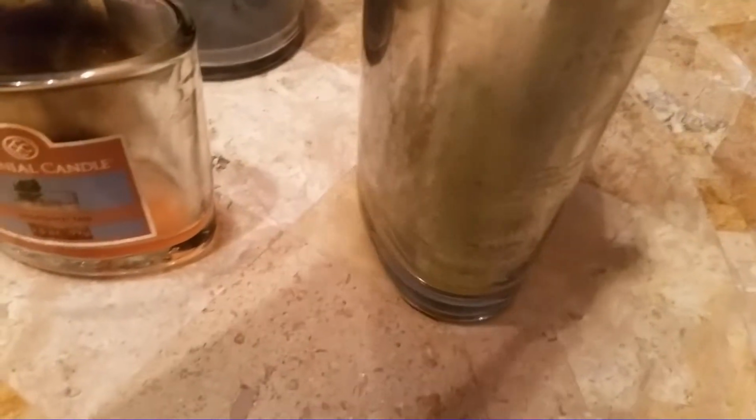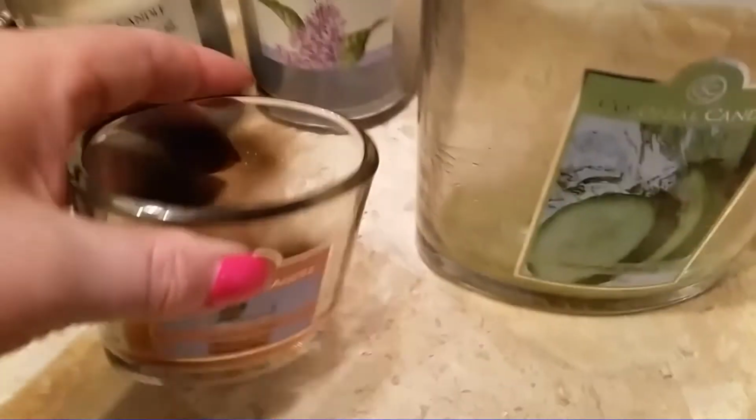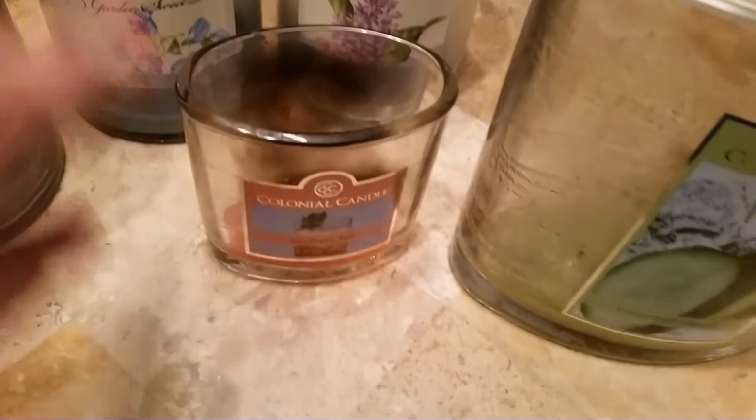I have only two Colonial candles. I have two of my favorites, Cucumber Fresca and a little Southern Tea, 3.5 ounce. This is the 22 ounce. I actually had no problems with either of these candles. This isn't soot that you see, that's actually a scorch mark from my lighter. But love those, both of them. Awesome candles. And my little Southern Tea threw really good.